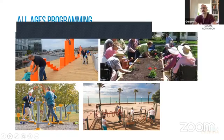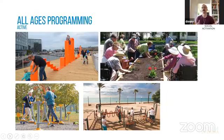So if the previous slide is more of those passive activities, looking at all ages programming, that is more active. I talked before about the integration of space for kids as well as seniors as a potential mutual benefit, and really heightening the idea that play structures don't have to look like play structures. They can be integrated sculptural and artistic elements like the top left image, which creates a very iconic look and feel to it.